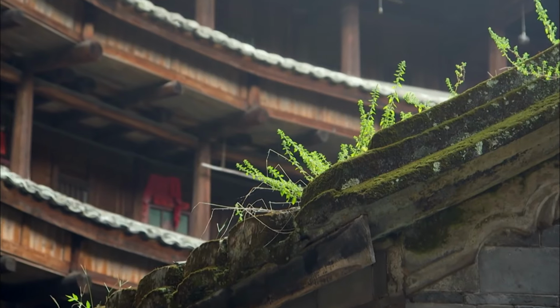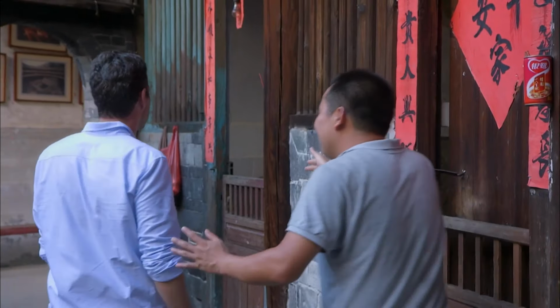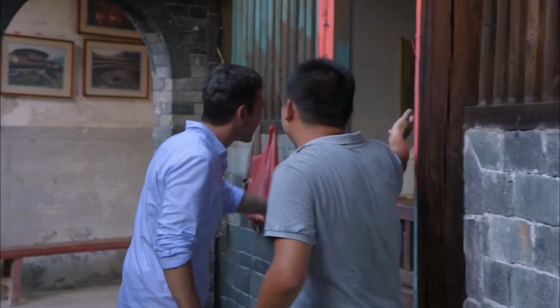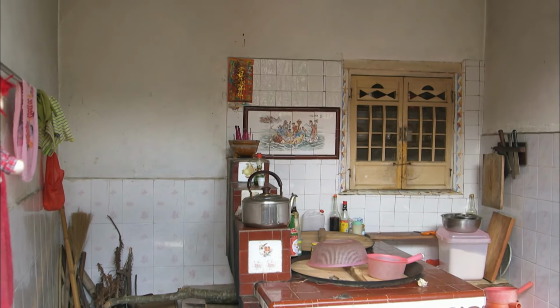How many units are there exactly? There are more than 140. This must be an extremely compact residence. That's my apartment. This one here? Yes, this is where I live. I see. This is the kitchen. The other rooms are upstairs.